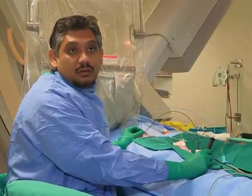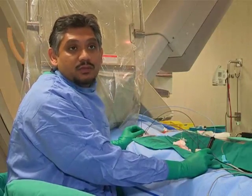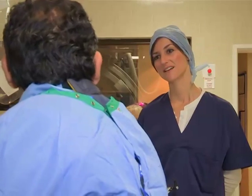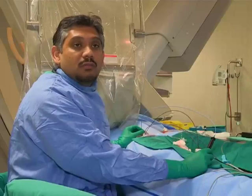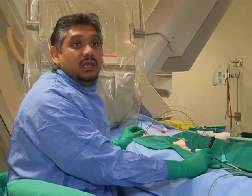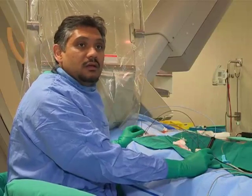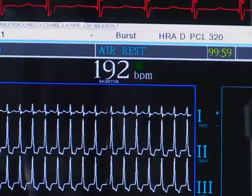What causes an arrhythmia? Arrhythmias can be congenital, because some people have been born with additional nerve fibers within the heart. They can also exist because the heart has been damaged. We call that structural heart disease. And as a consequence, the heart tends to beat much faster, or alternatively beats irregularly. And this can happen from within the filling chambers of the heart, or alternatively the pumping chambers of the heart.